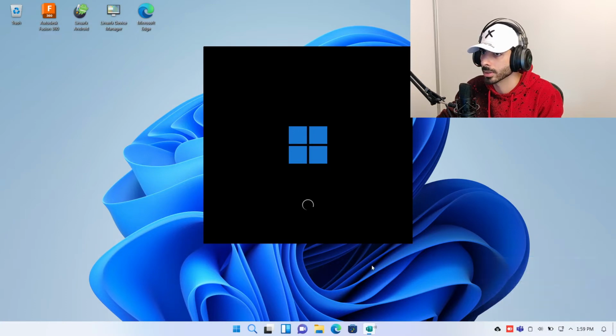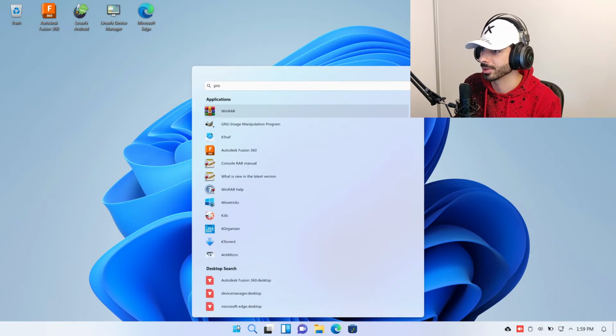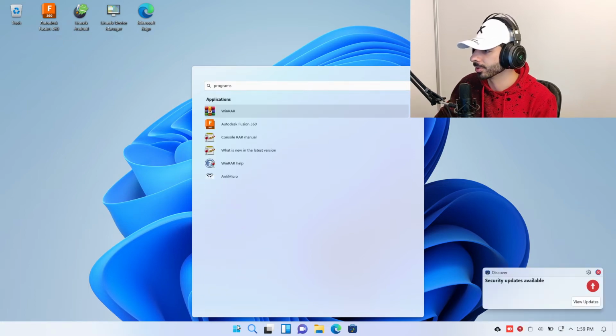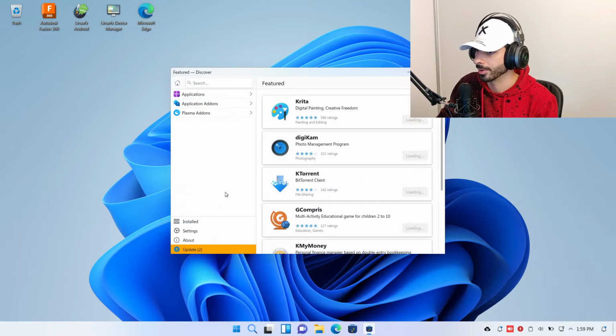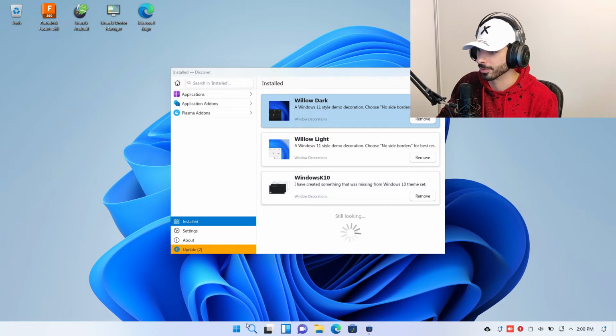Okay, it's still buggy as hell. What is it? It's Teams. Teams always. Let me just delete this. Do they have a program manager in this thing? Programs. Oh, they just use the KDE Plasma thing. Yeah, right. Installed. I never use application managers. Forgive me, bro. Freaking Teams.